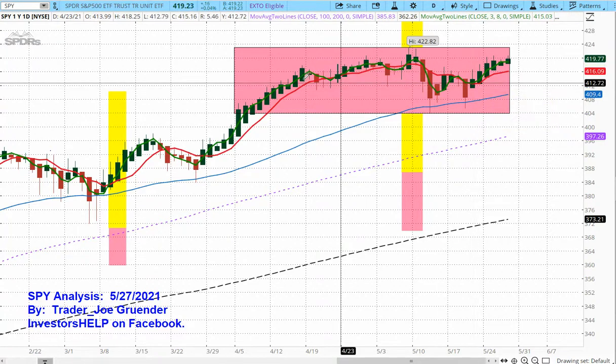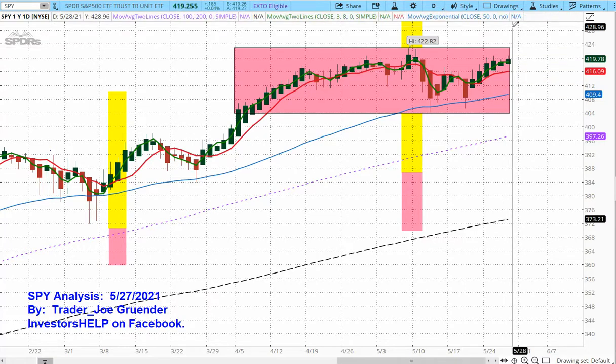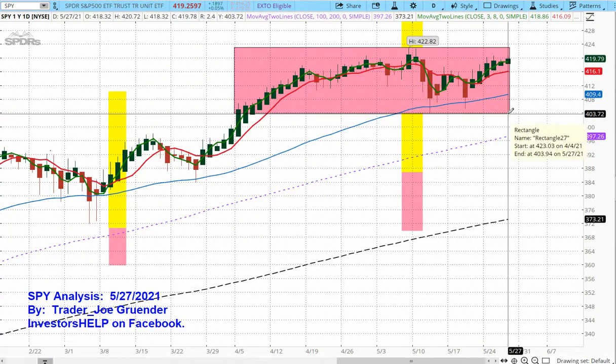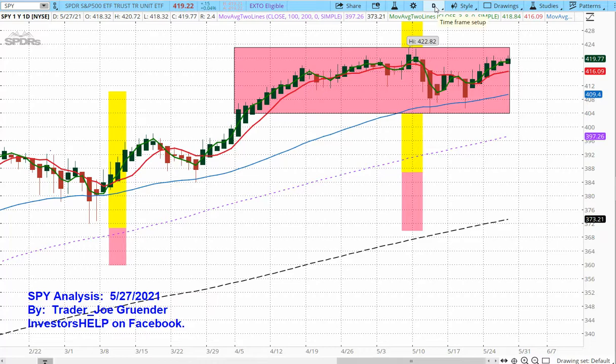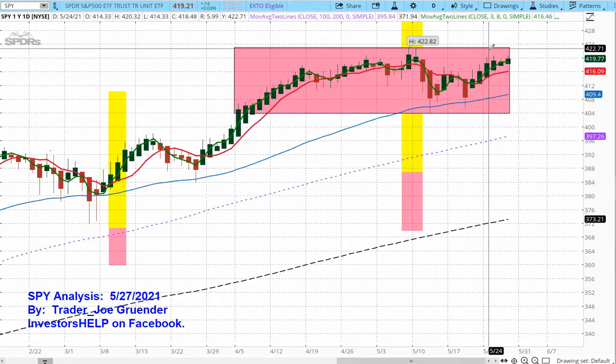So unless price breaks out above here, if SPY breaks out above 423, go long. Or if price breaks below 403, 404, in that area, you could consider going short or buying puts. But right now, we're in consolidation. So unless you change to a different time period, a faster time period than the daily, we're not going anywhere until it breaks out above or below.